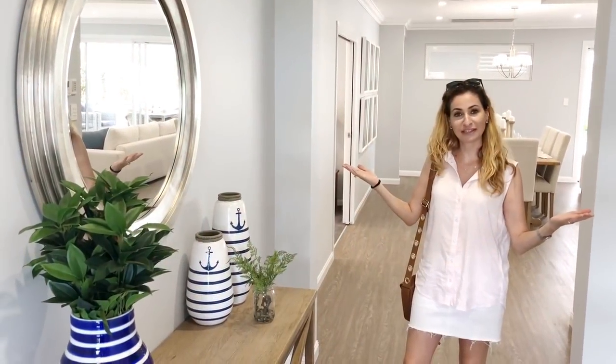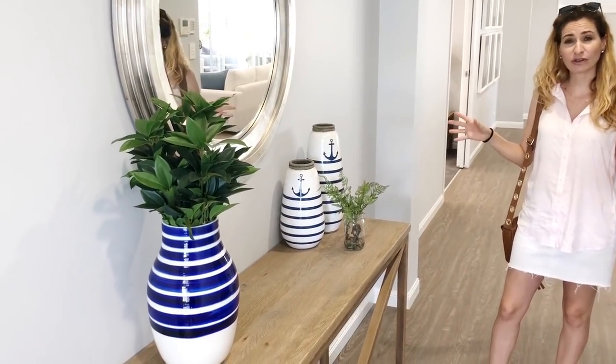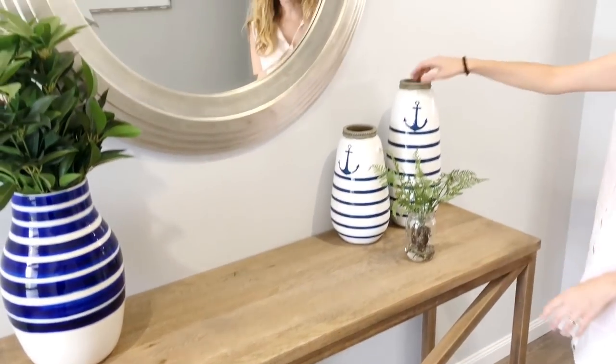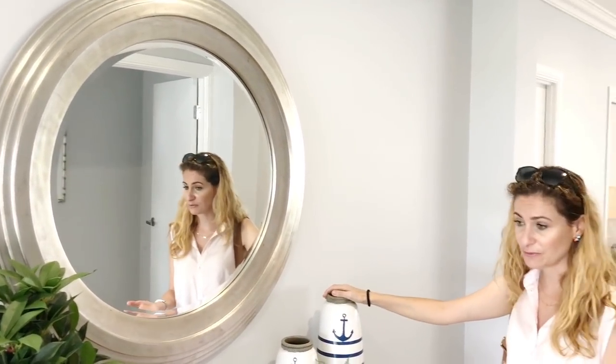Here's a cute little entryway. So it's styled beautifully, great for a coastal home. You know, you don't need to have too much stuff in your hallway. So you've got your beautiful hallway table and just basically things that represent the ocean or that nautical feel. And you've got your classic blue and white, which I love.